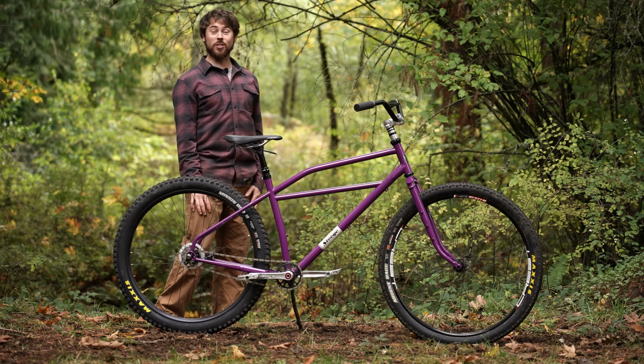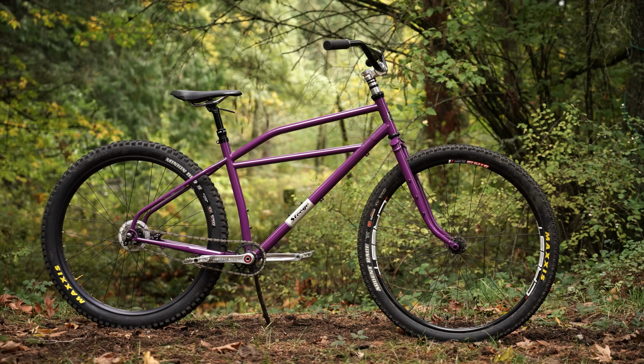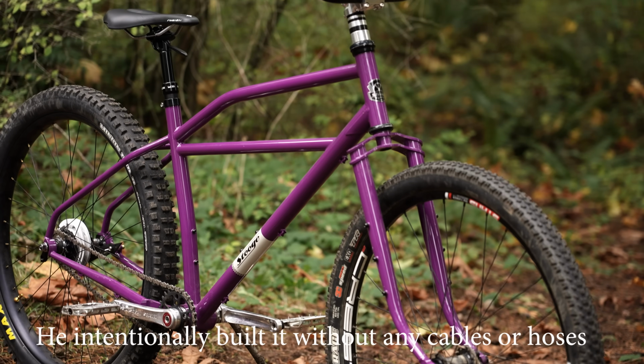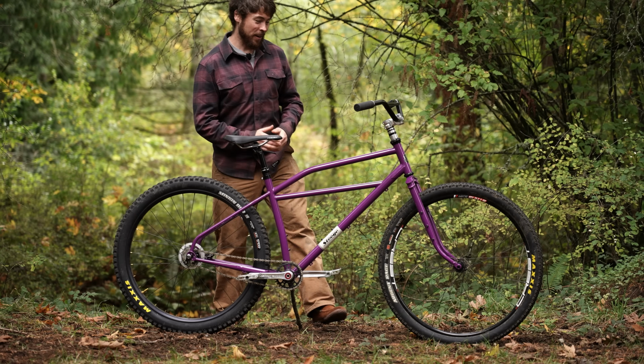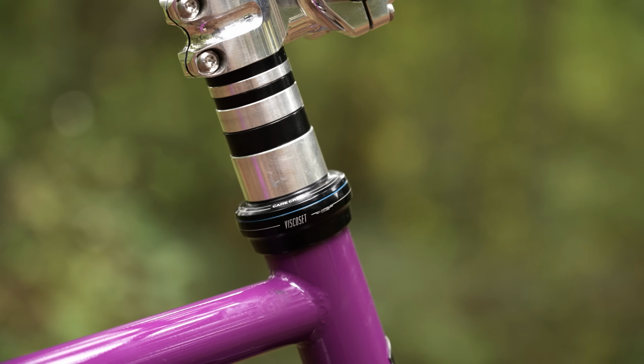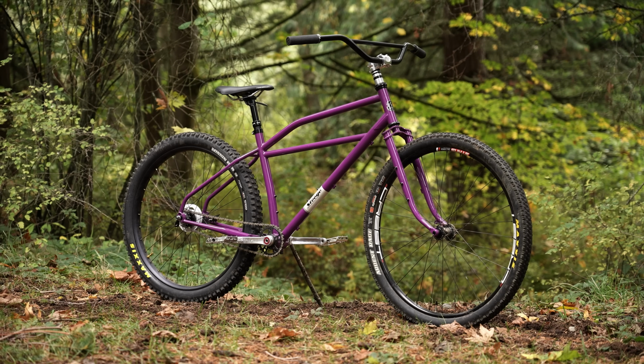So here we go, the Stooge Dirt Bomb. This is basically, as they called it on their old Facebook post about it, a neo clunker. I don't even know what that means, but it does look like it's something different and it should be a lot of fun. Cool details here. We have a Cane Creek Visco set, which has a bit of steering dampening included in it, which should help a bit on the rigid bike.